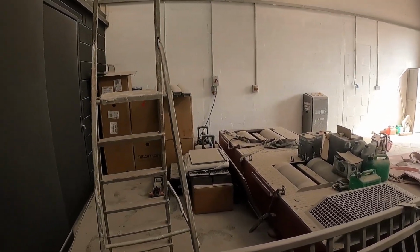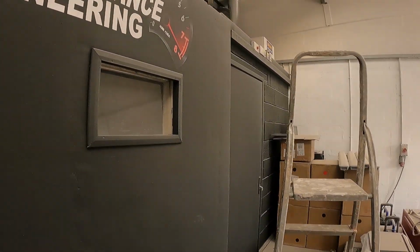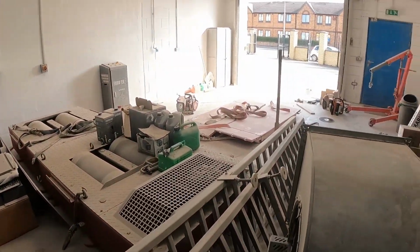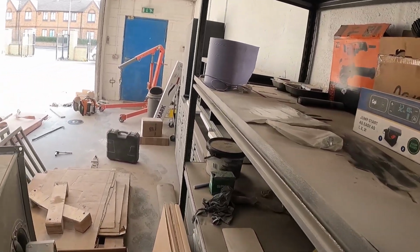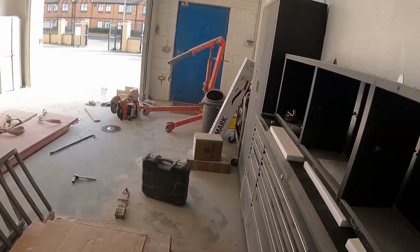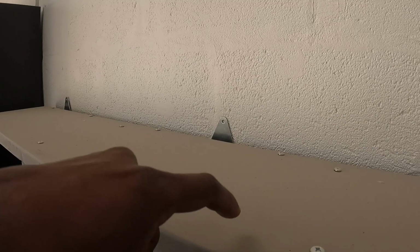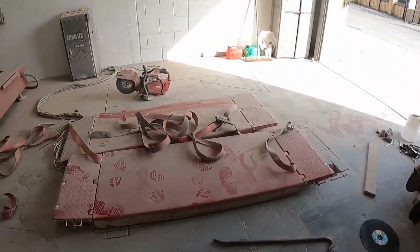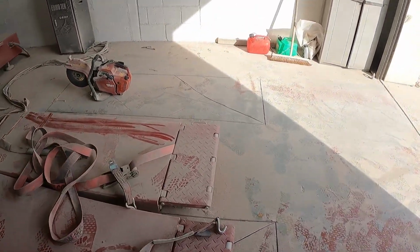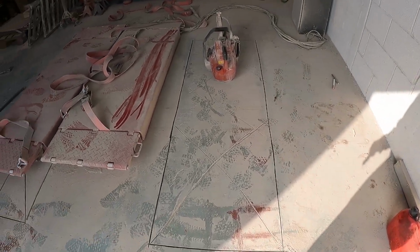So good morning guys, just want to show you how stinking my workshop is. So we've been cutting out the floor at the moment. Got my units there ready to go up, but look. Everything is absolutely stinking.